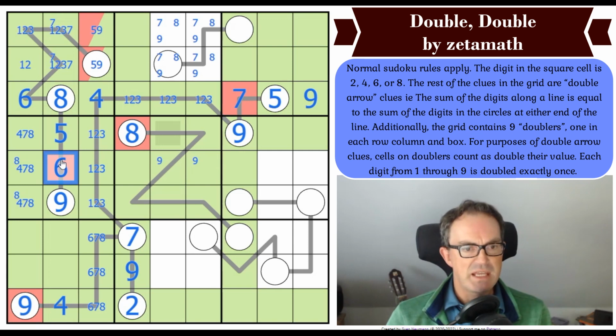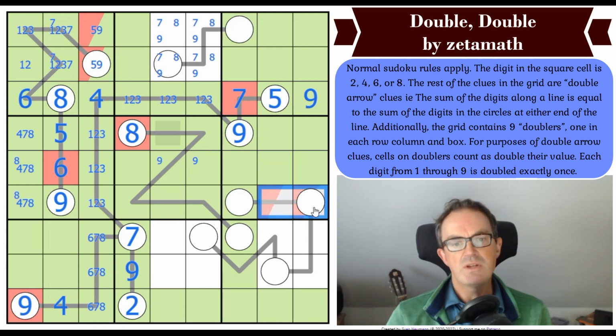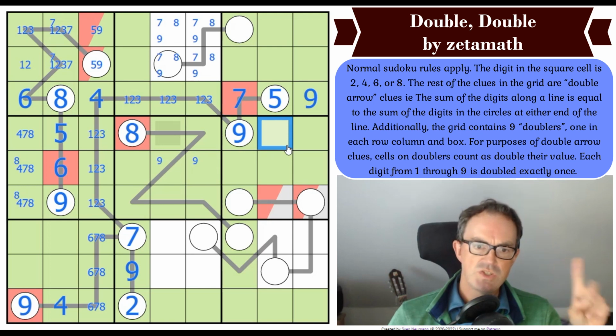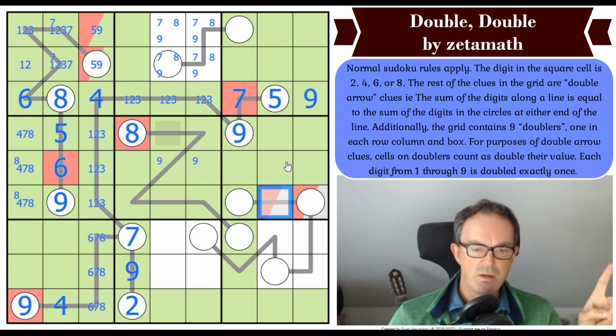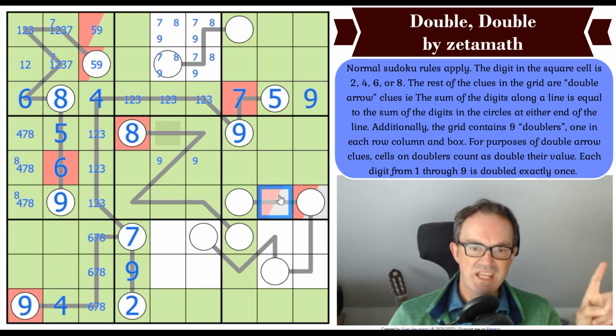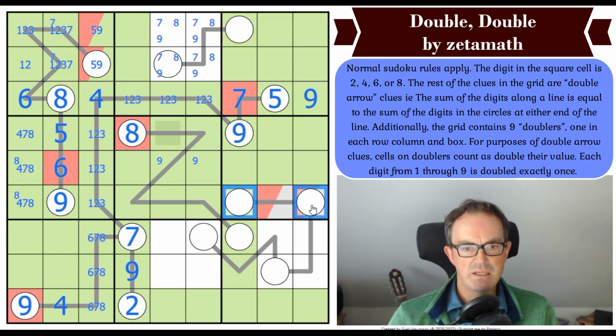Ah, but if that's a 6, it's doubled. So those are not permitted to be doubled anymore. So one of these is now doubled, and we know that it's doubling a small digit this time. So how could that be a doubled small digit? Is that possible? If that was, say, a 3 doubled, that would be 6. So these would have to be... No, that's fine, isn't it, actually? 1, 5 or 2, 4. Bother.